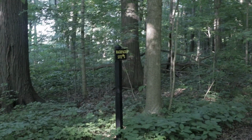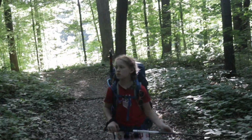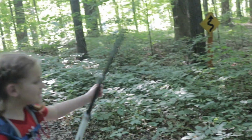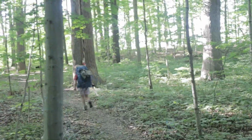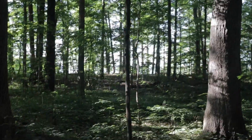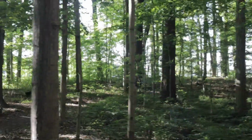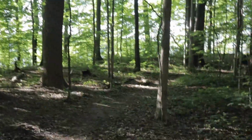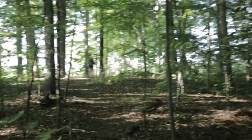Alright, we found it. Site number 5. Where's our stuff? Where do you think? All the way down there by the lake? Yes! Isn't that cool? Little bit of excitement. I think our spot's out on the point up here, which has her pretty excited. This one you have to walk a little ways back, which I don't mind at all. How's it look?